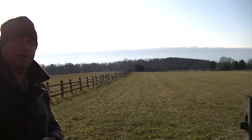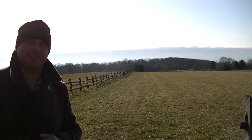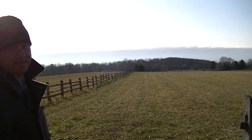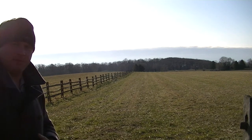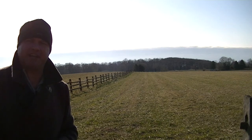It's a National Historic Landmark here. This is a protected battlefield. This is where Washington's line was. From here, it stretched out into the distance, probably about three-quarters of, maybe about a half a mile in the distance. From this position, his cannons were positioned right where I'm standing.